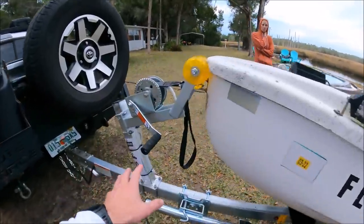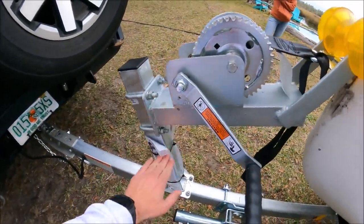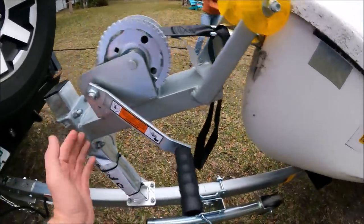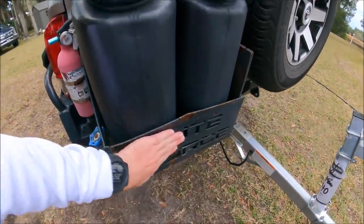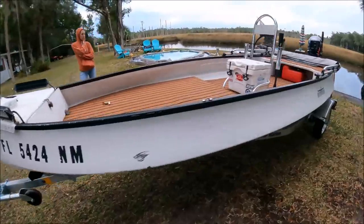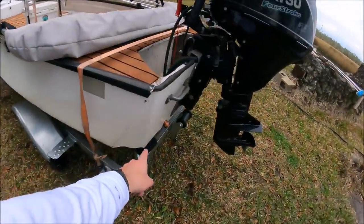I'm gonna have to make some adjustments. This is the instructions right here. We gotta cut those off. But this is gonna slide down so that these rubber things are down here touching the boat. And then I'm gonna move this back a few inches so it doesn't swing and dent my jerry can holder right here. Other than that, the boat is the perfect length. Stops right here at the end of the boat.